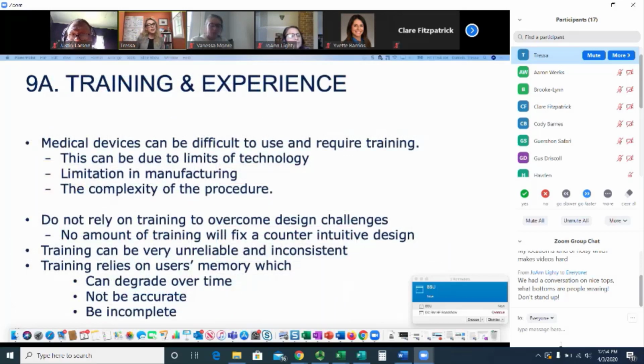Now, training and experience is an interesting one because a lot of our medical devices could, in fact, require training. And in some cases, we can assume that they've gotten this training in med school or nursing school, but in other cases, maybe it's a brand new product in the market and they haven't received that.